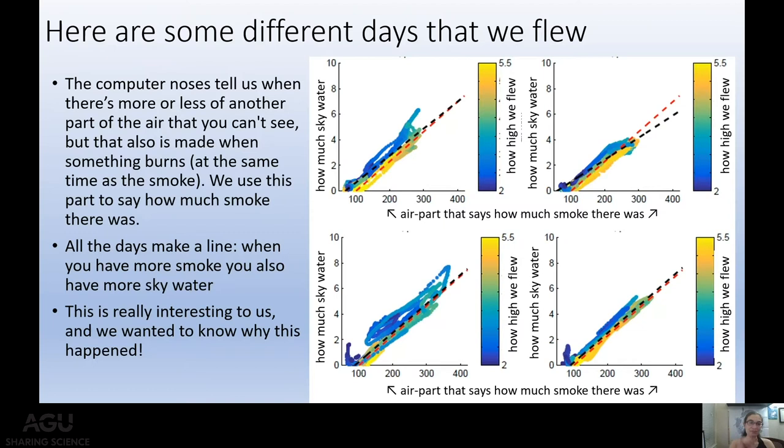And you can see that all the days make a straight line. So where you have more smoke, you also have more sky water. And it's really interesting to us that the line is so straight. And we wanted to know why this happened on all the different days.